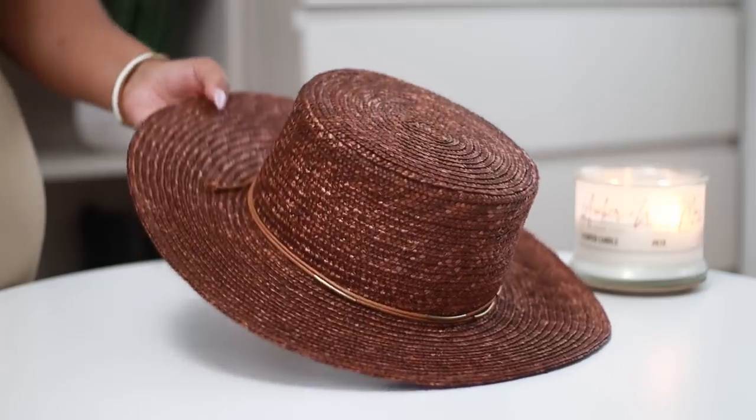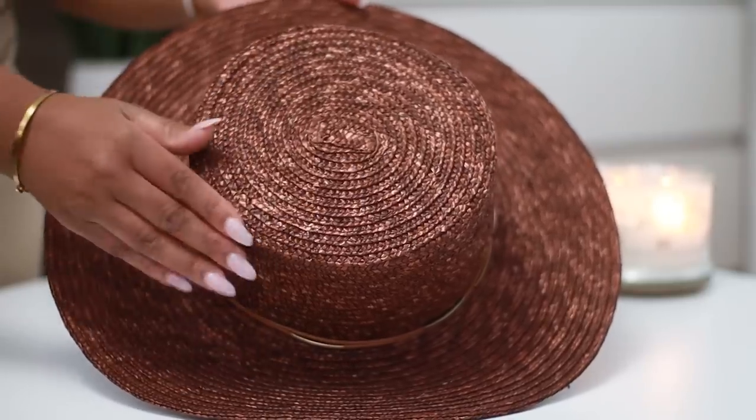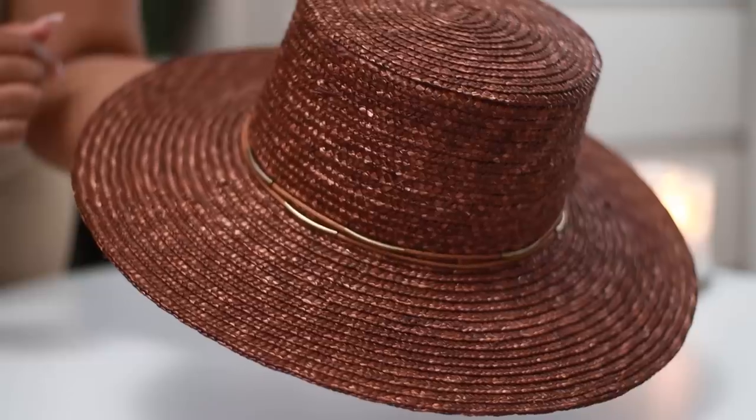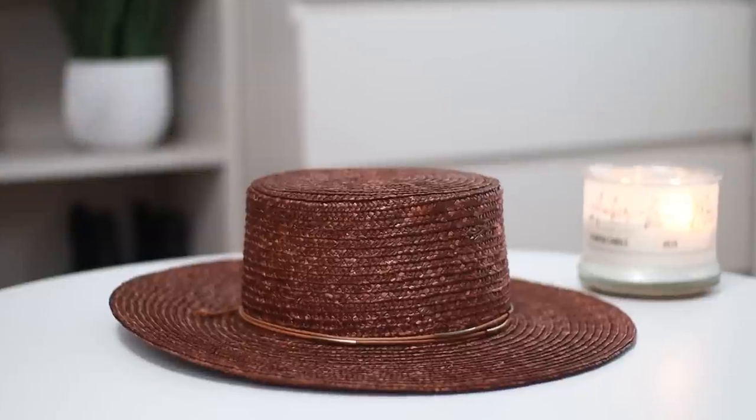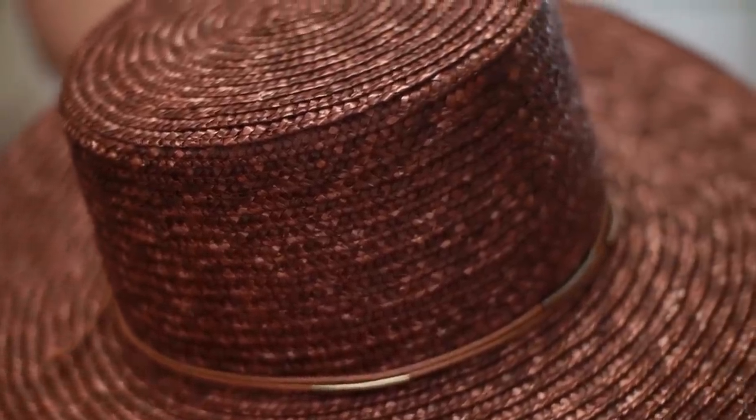But another sun hat that I absolutely love, and it's pretty much my favorite style, is this particular hat from GigiPip. Now, this is a boater style hat because it does have the flat top, and I tell you, these are my favorite style sun hat. This hat is also a straw hat in a gorgeous chocolate color, and I did get this particular hat from GigiPip. Now, GigiPip is more on the expensive side when it comes to hats, but I definitely love this one.